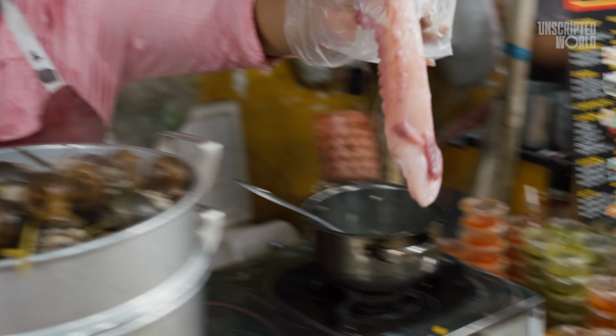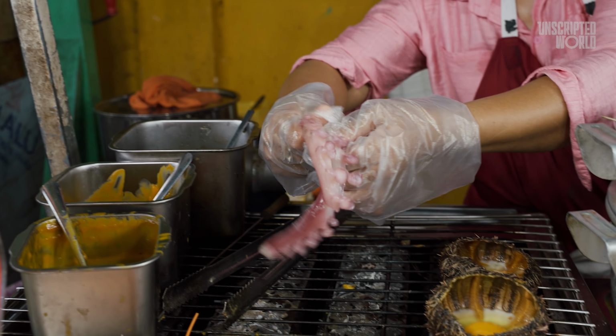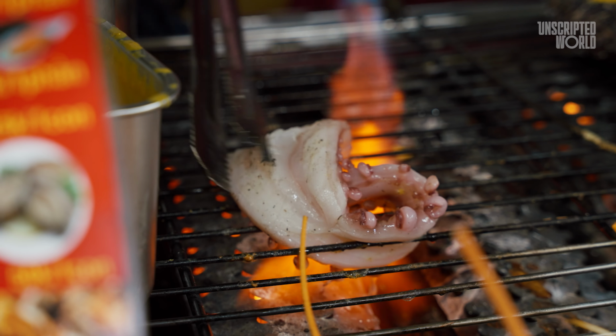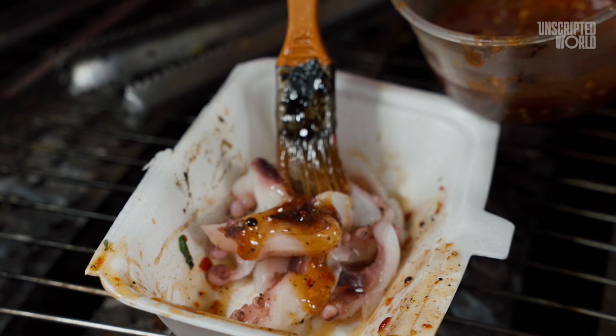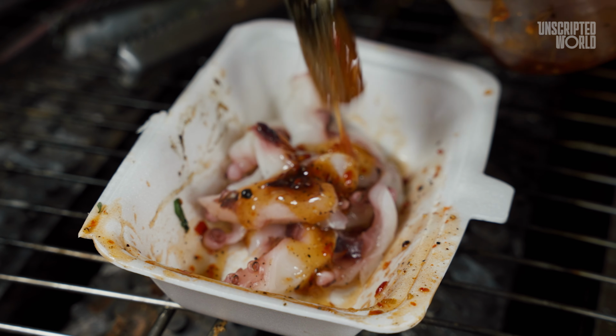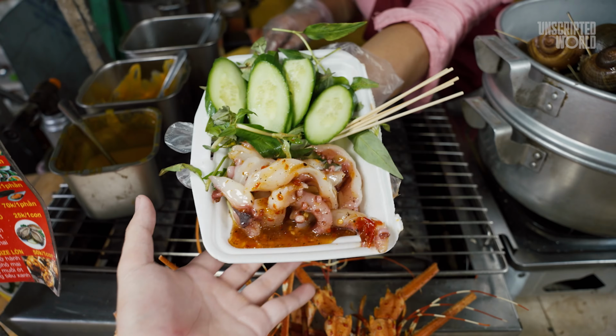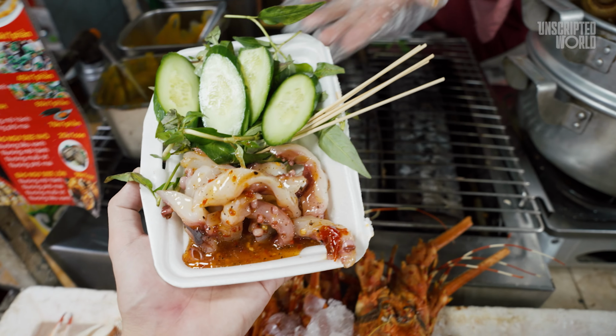Curious about the taste of giant squid? For under $5, you can dive into the massive antennae, grilled to perfection, and infused with the deep, savory flavors of fish sauce. Served alongside fresh cucumbers and coriander, it's a hearty and flavorful experience.